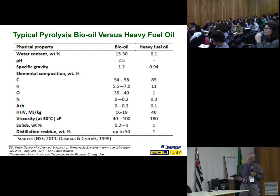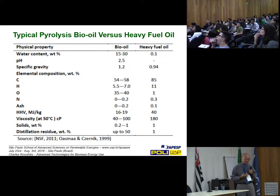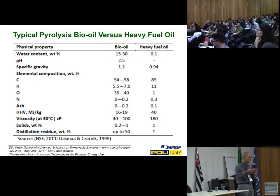Okay. Here, this is an interesting one. At least I think it's interesting. This is a comparison of bio-oil or pyrolysis oil versus heavy fuel oil. So it would be nice if bio-oil were exactly the same as heavy fuel oil, because the petroleum industry deals with heavy fuel oil every day. That's the main feedstock to begin with. So in fact, if your bio-oil looked like that, then very easy. We already have processes to treat that bio-oil and make it into petroleum fuel, okay?